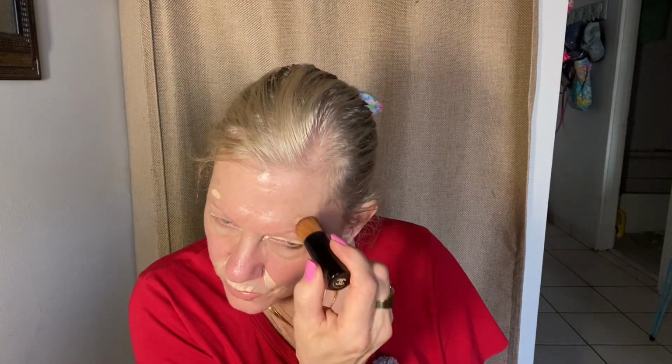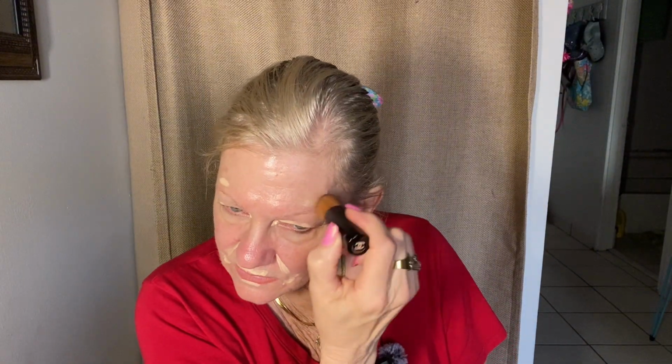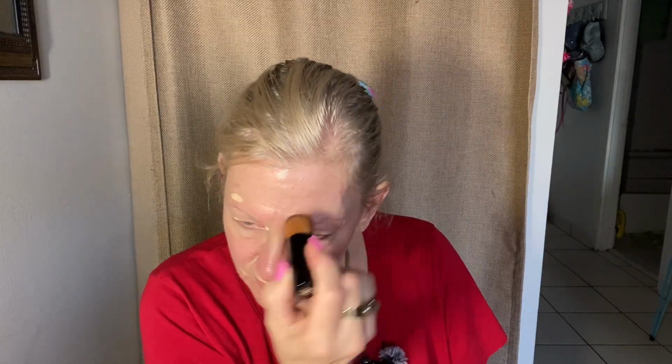And what I'm going to do is take a little brush, and I'm just going to work this in. I'm not going to rub it because that's actually going to take the color away. We're going to dab it. That's called stippling. It leaves the color there. The highlight color, it just blends it into the skin. So go ahead and do that with me.